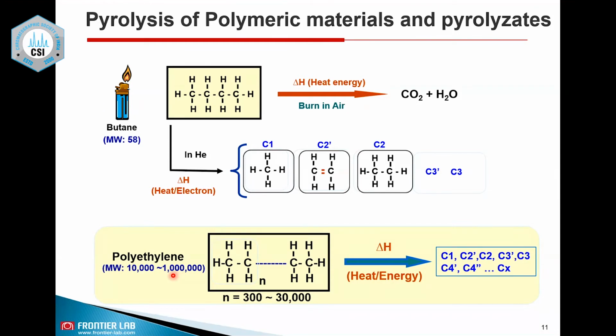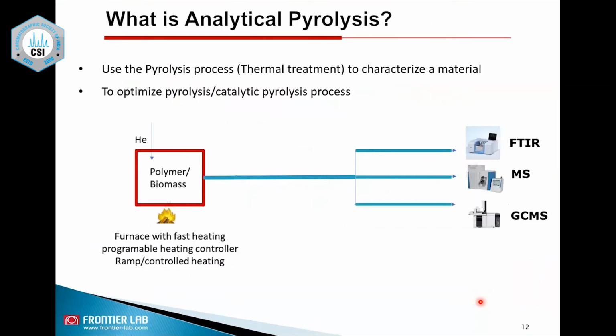Here the bottom example is shown for the polymer. So if, for example, you are taking polyethylene, in the same way if you apply heat energy, then you are able to break down the long polymer chain into small hydrocarbons. Okay, this is what you will see in analytical pyrolysis. So when you apply pyrolysis as a tool for analysis, you are able to characterize a material, and it can also be used for applied pyrolysis where the catalyst choice and pyrolysis conditions matter.